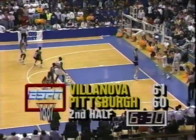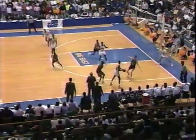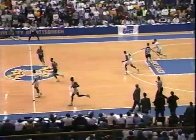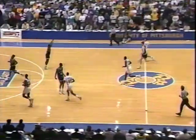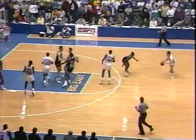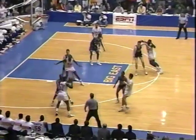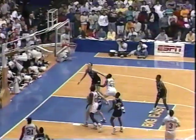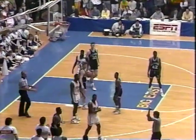Miller didn't stay out long, right? It would be a team without a director. Johnson looks and gives it to Miller. Villanova by 1. Their man-to-man has been effective. Broken. After. Oh, Walker got him, yep.